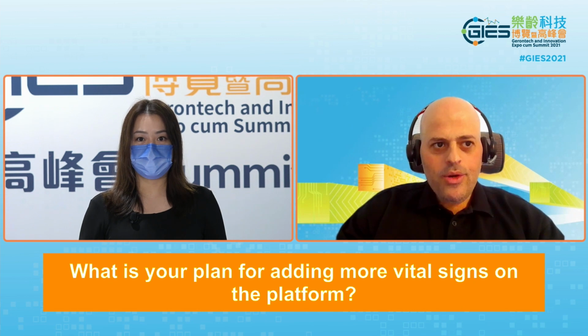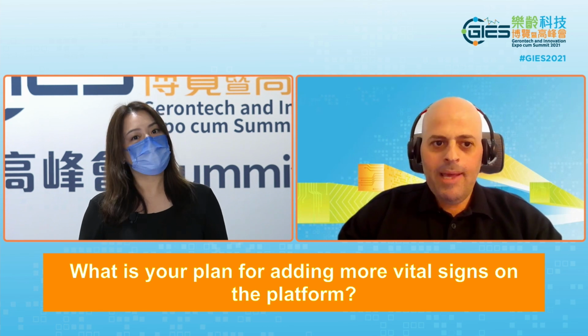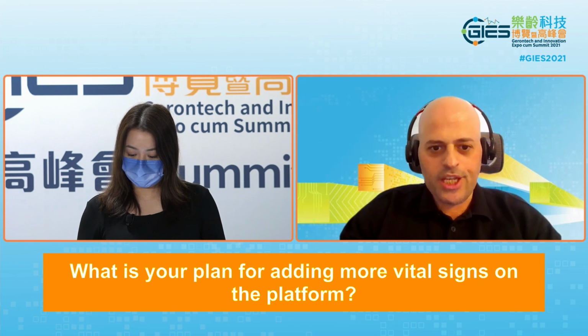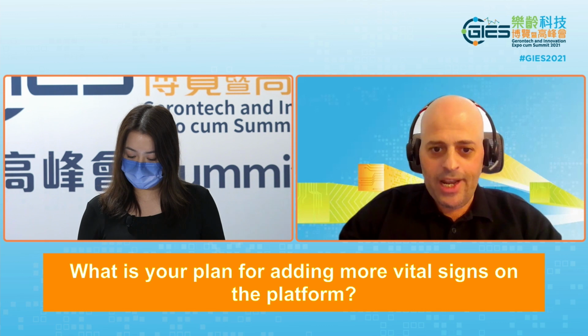During the past year and a half, we've been doing a lot of research on hemoglobin level, cholesterol level, and lipids, and I'm very excited to say that for 2 of them we already have a plan in sight. We are starting data validation and data collection in 2 major hospitals within the next 3 months, which will help us bring those vital signs to reality.